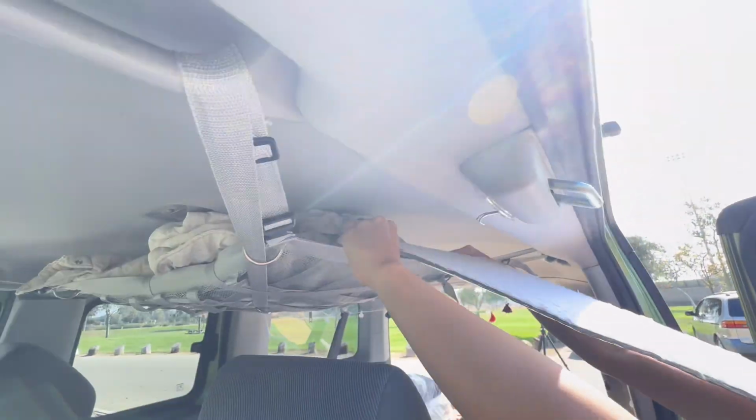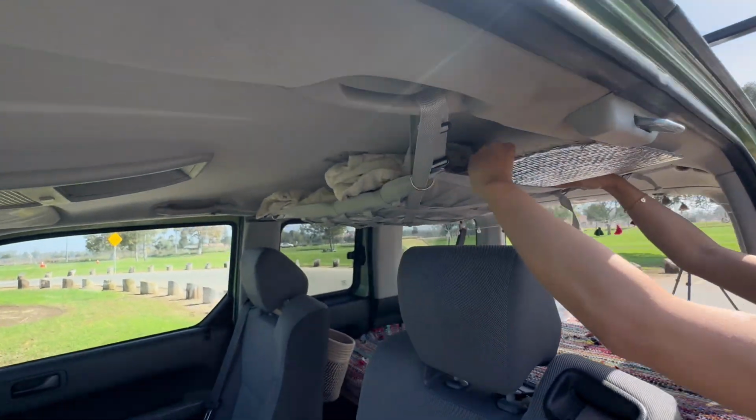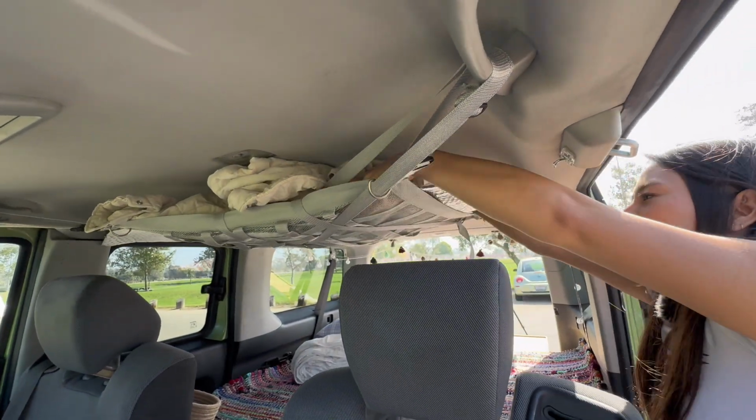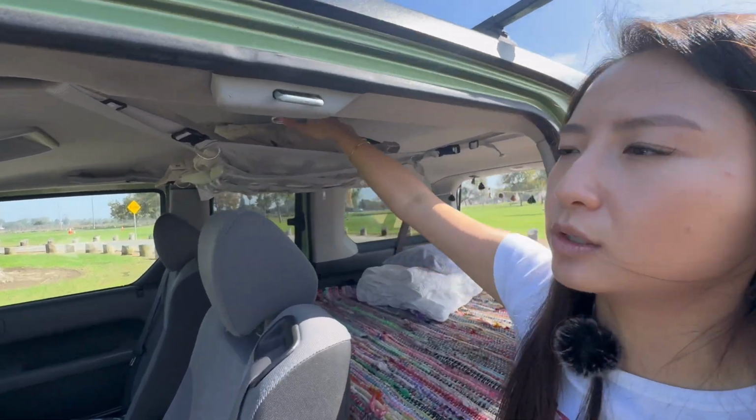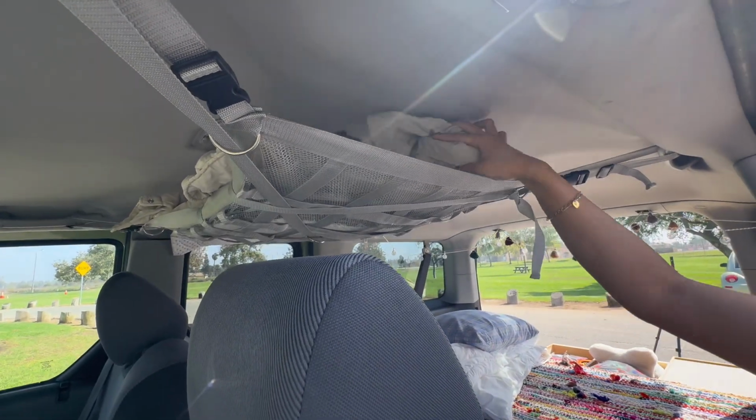I think it's like car storage. I actually might need that for mine. Yep, and sometimes when I'm camping, I keep clothes up here too. Smart. How about up front?